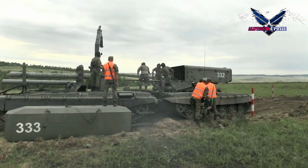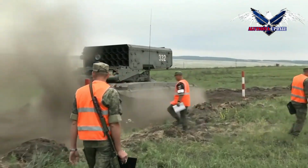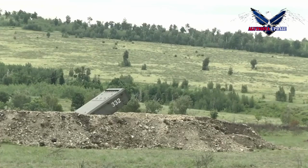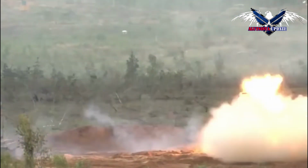Two types of rockets are equipped. Ones with conventional incendiary warheads, and the fuel-air explosives discussed above. The sheer size of the rockets means that the TOS-1 requires not one but two TZM-T reloading vehicles, all-terrain trucks equipped with cranes, each carrying a full additional load of rockets.